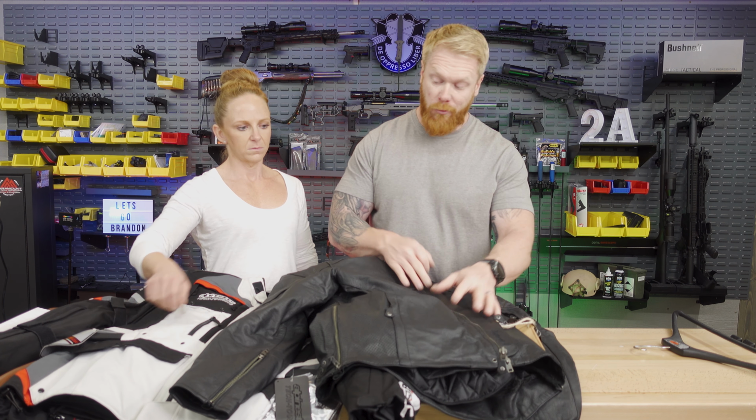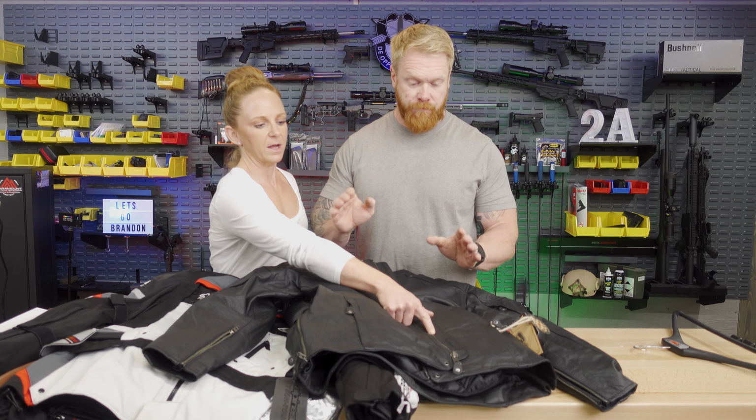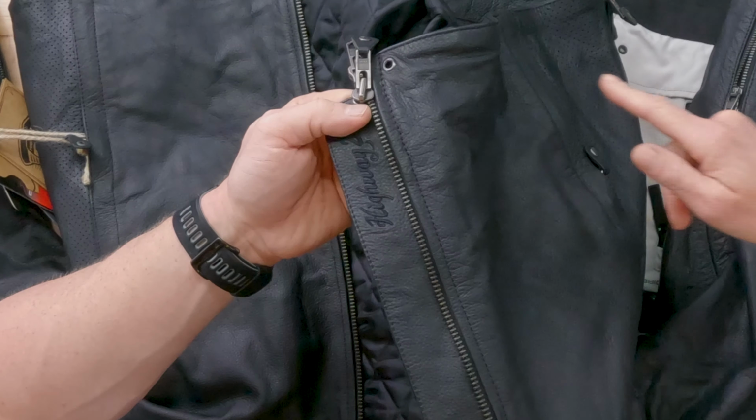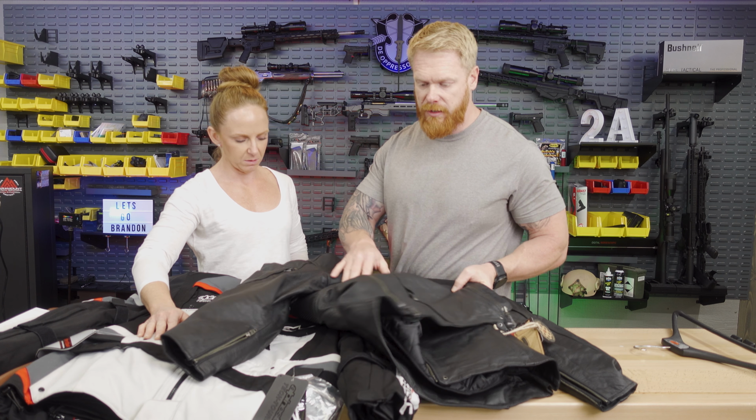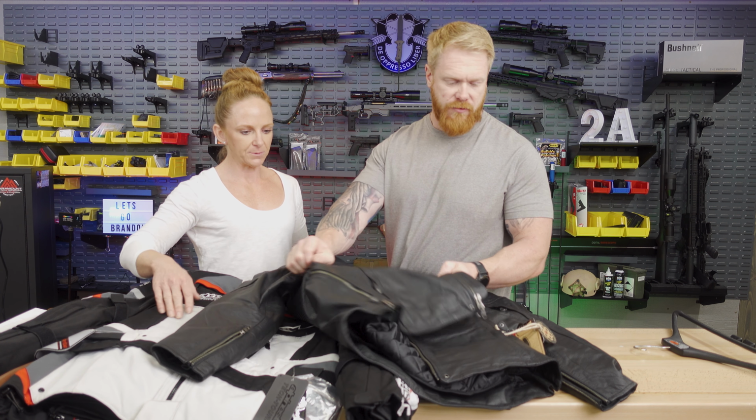But again, overall, I really like this jacket. Even a nice little touch with the Highway 21 embroidery there. Just some nice little quality touches on the jacket. It really does. Everything about this feels very durable.